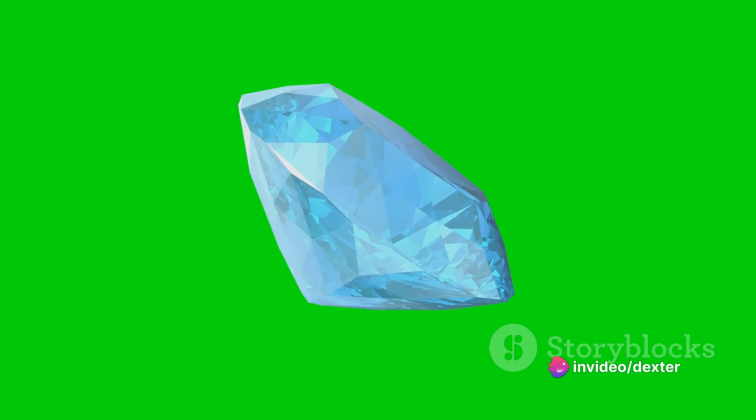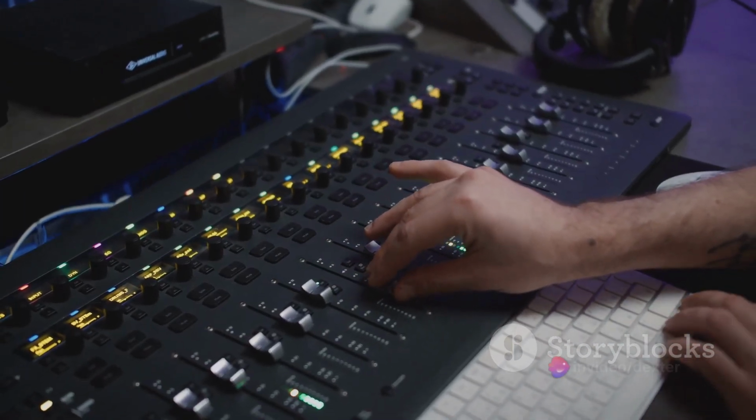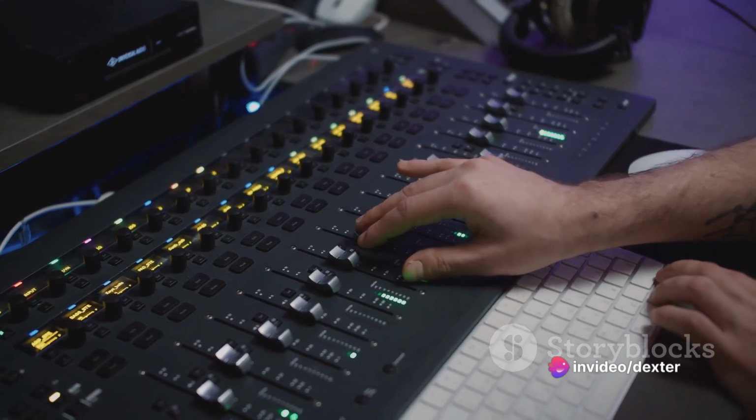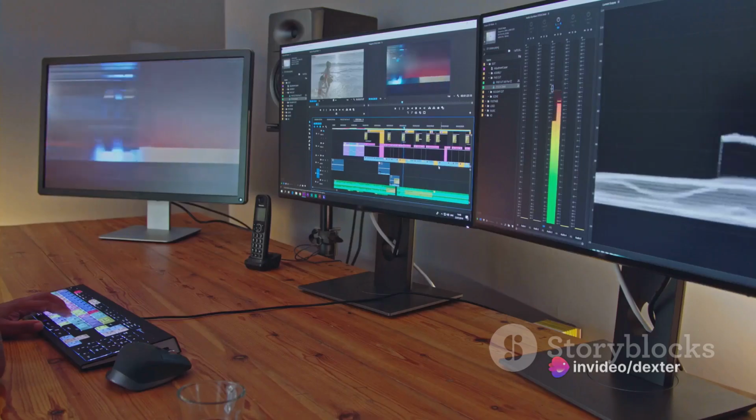Once you've got your visuals in order, it's time to consider the soundscape. Whether it's an upbeat tune, a dramatic score, or subtle sound effects, the right audio can enhance the mood and feel of your product video. Remember, silence can also be a powerful tool when used strategically.